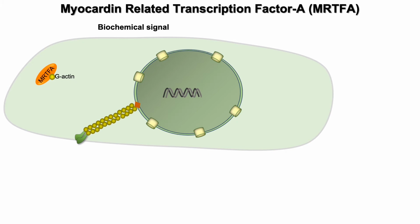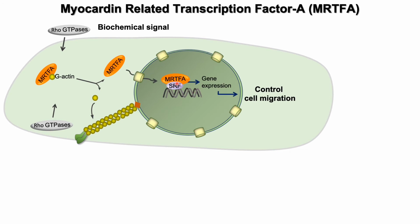But upon mechanical stimulation, such as the presence of Rho GTPases, F-actin starts polymerizing, which makes the G-actin dissociate from the complex with MRTFA, and which reveals the previously cryptic NLS sequence that guides MRTFA into the nucleus. And in particular, as a transcription factor, MRTFA activates genes involved in cell adhesion, in cell migration, and actin itself.